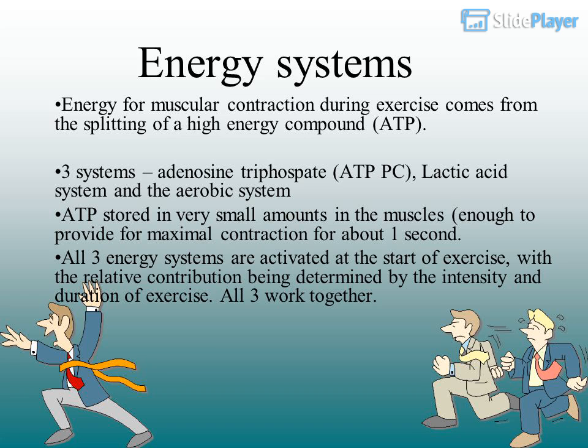Energy systems. Energy for muscular contraction during exercise comes from the splitting of a high-energy compound, ATP. There are 3 systems: the adenosine triphosphate-phosphocreatine (ATP-PC) system, the lactic acid system and the aerobic system. ATP is stored in very small amounts in the muscles, enough to provide for maximal contraction for about 1 second.